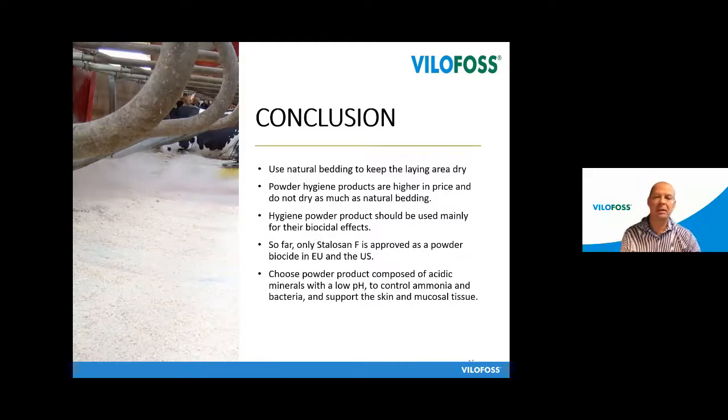I do not recommend any powder hygiene products if it is about drying. I don't even recommend Stalosan F if it is about drying; instead go for the natural bedding. But I do recommend Stalosan F if it is about killing. That makes good sense. Again, I want to emphasize Stalosan F is the only approved powder biocide in Europe and the US.